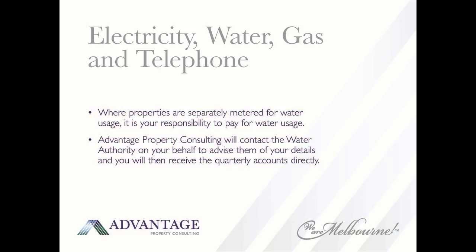Where properties are separately metered for water usage, it is your responsibility to pay for water usage. Advantage Property Consulting will contact the Water Authority on your behalf to advise them of your details, and you will then receive the quarterly accounts directly.